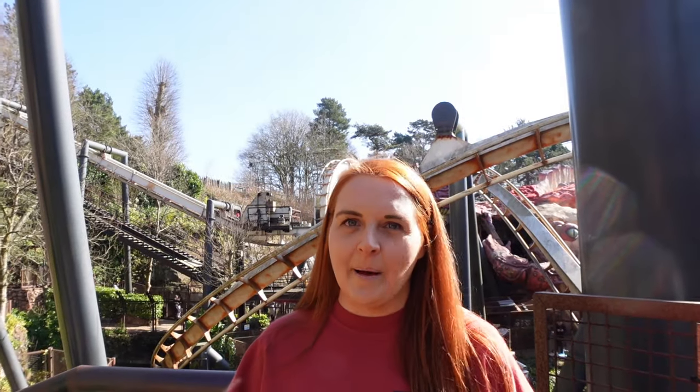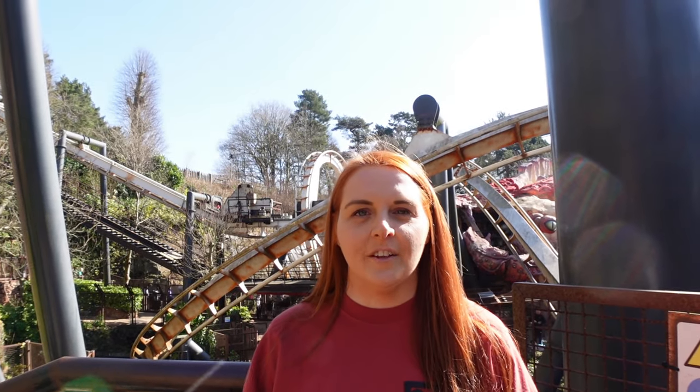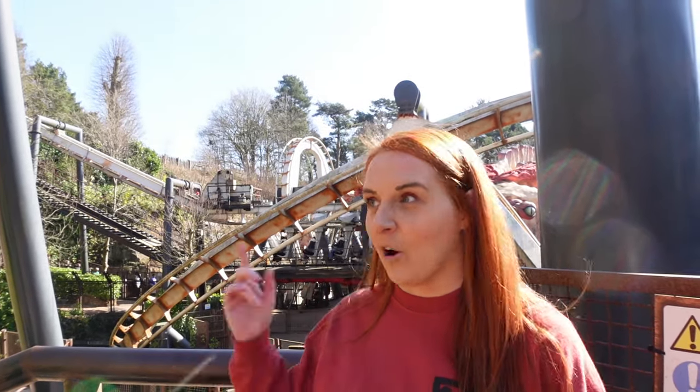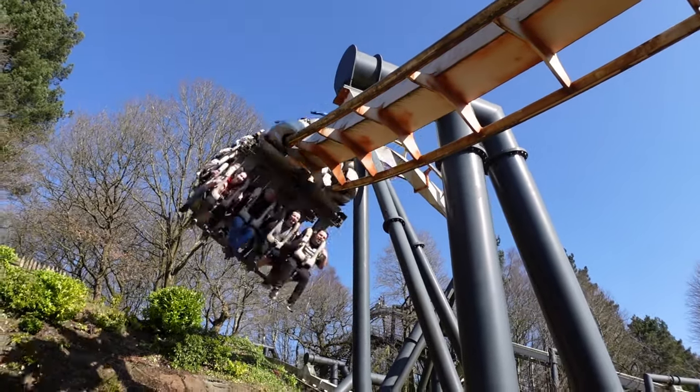So I'd say Nemesis is pretty iconic to Alton Towers, isn't it? It's been here quite a while now. If you live in England and you're a frequent visitor to Alton Towers, I think it was probably one of your first upside down rides. It was definitely one of mine. Yeah, it's been here for a while now.